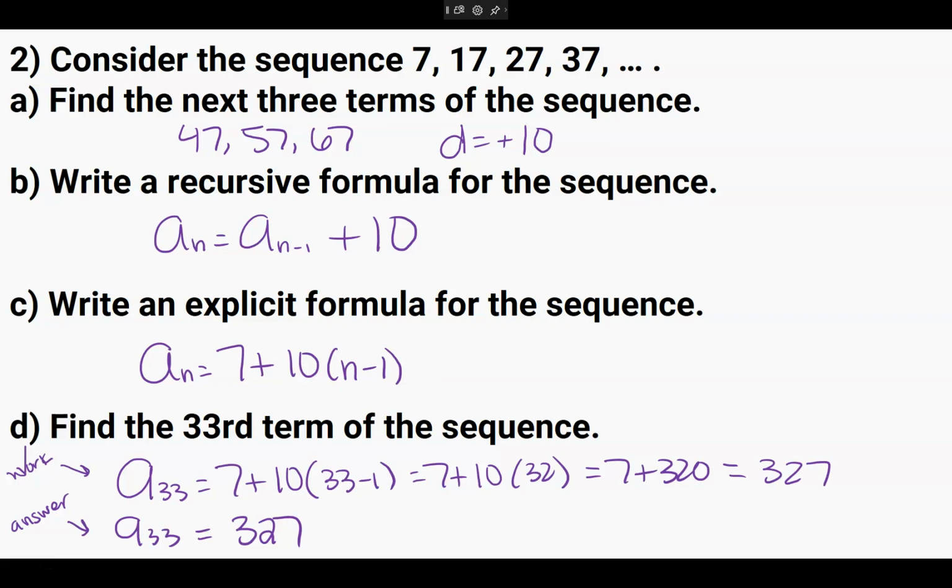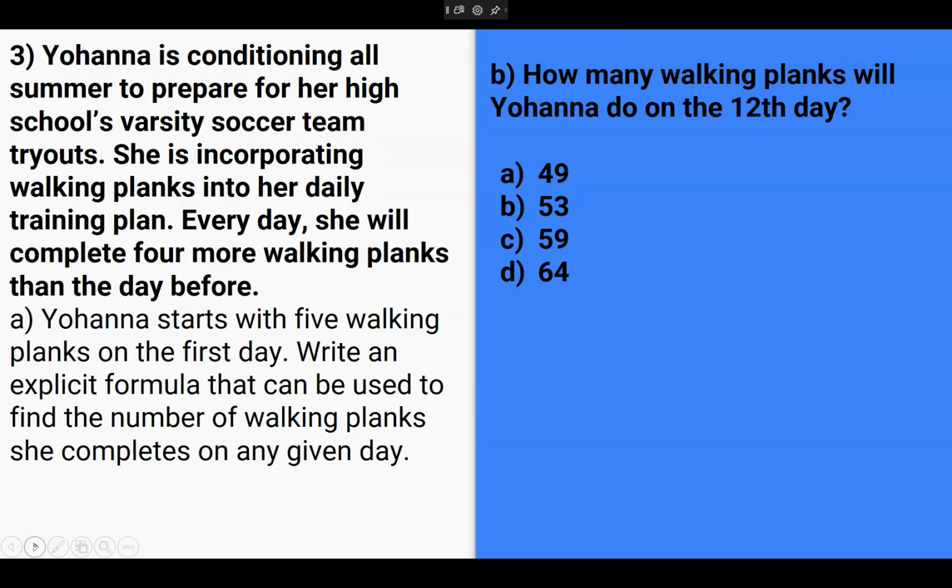Okay, ready for these word problems? Yeah, you are. We can do it. Because the entire back of your homework. We can't skip it. All right, here we go. Johanna is conditioning all summer to prepare for her high school's varsity soccer team tryouts. She is incorporating walking planks into her daily training plan. Every day she will complete 4 more walking planks than the day before. Johanna starts with 5 walking planks on the first day. Write an explicit formula, okay, that's important, explicit formula that can be used to find the number of walking planks she completes on any given day.